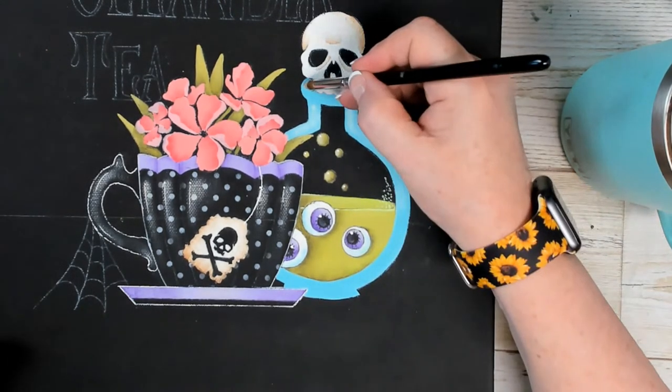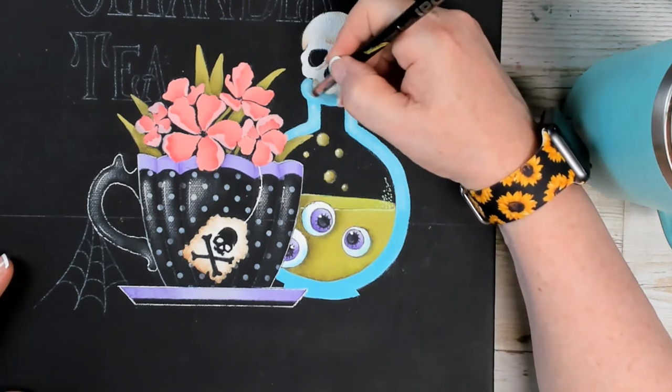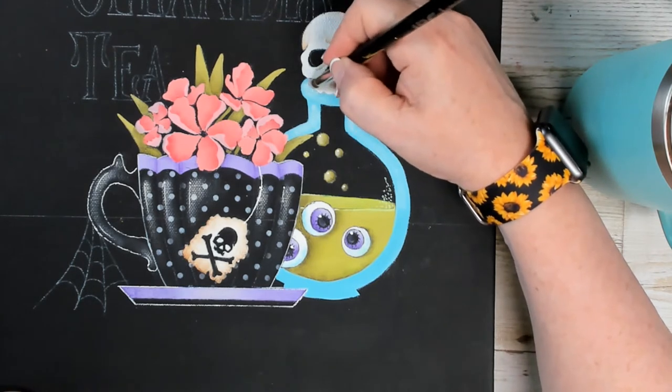And then on this side of the top of that bottle, that rim, that highlight's going to come around the corner and it's going to stop about midway. So just under his nose.